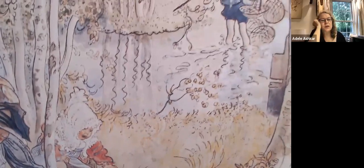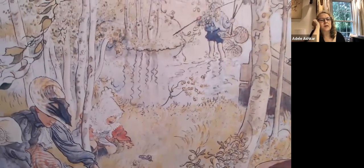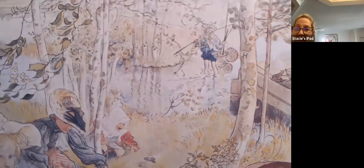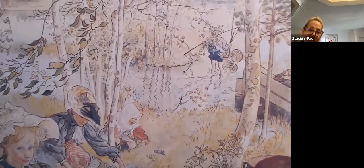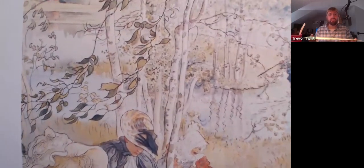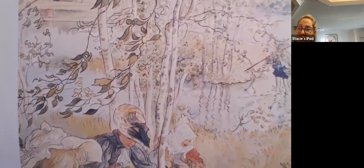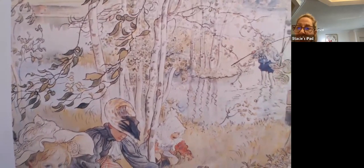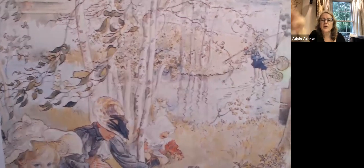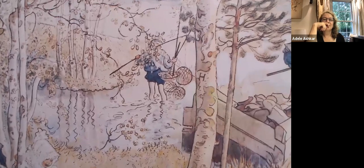But then look at the tree. Look at that birch tree right above them. Oh my gosh, it's beautiful. Look at those leaves blowing in the wind. The movement. Look at these curvy lines for the shadow in the water. And another kid fishing. Wow. I love this.